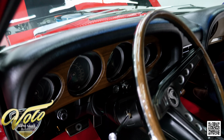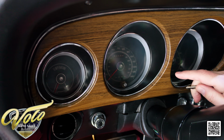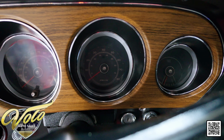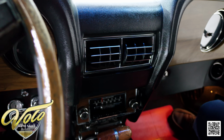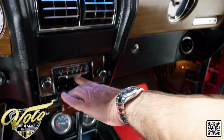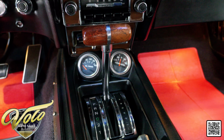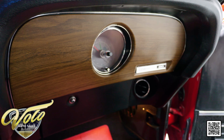Looks like the instrument bezel was replaced. So all the chrome is shiny. This one's got 87,000 miles on it. It has the optional tachometer. The dash pad's real nice. The vents are all real nice. It has an AM/FM radio stereo in it. These are Shelby gauges. It's all part of the Shelby package. All nice and clean. Quartz movement in the clock.